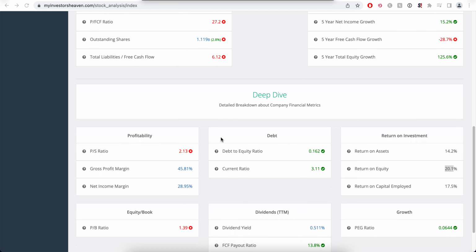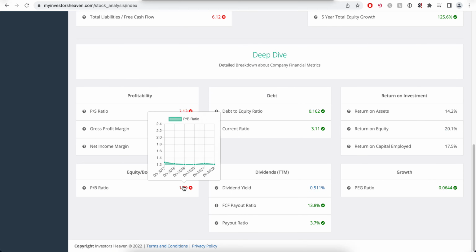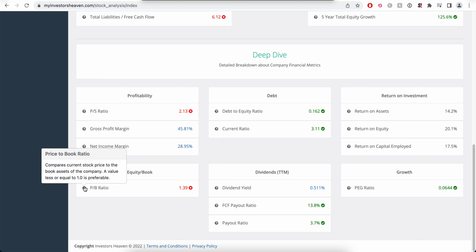Very interesting to see also that the company's price to book ratio is rather low, and even if you see this being red, this is red because it has a default of 1, but this doesn't mean that the company has a bad price to book ratio, especially if it's that great of a company in that space. You would expect this to be higher. So 1.4 is very solid here.